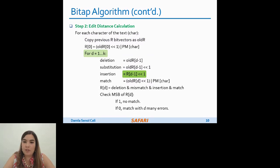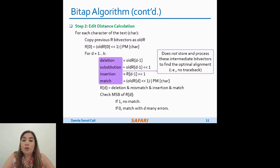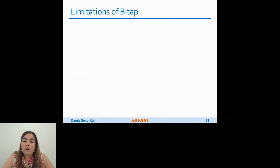previous inner loop iteration. And third, BiTAP generates these four intermediate bit vectors: deletion, substitution, insertion, and match, but they are not stored and processed with a traceback step to find the optimal alignment. So we find that BiTAP has 5 limitations that hinder its applicability and efficient hardware acceleration for genome sequence analysis.